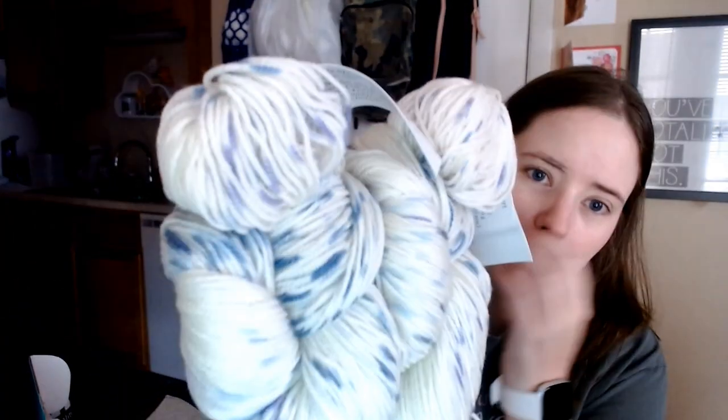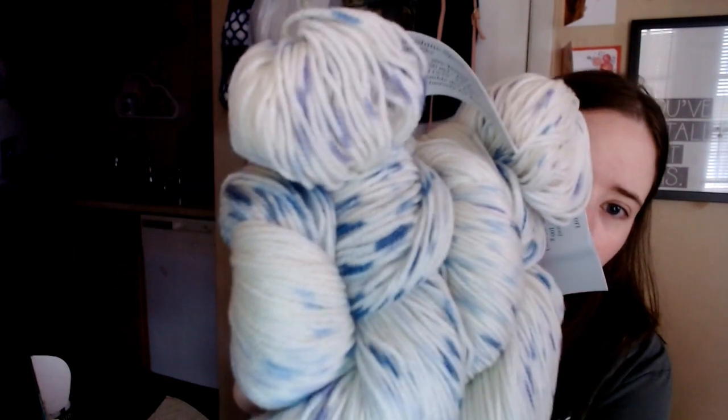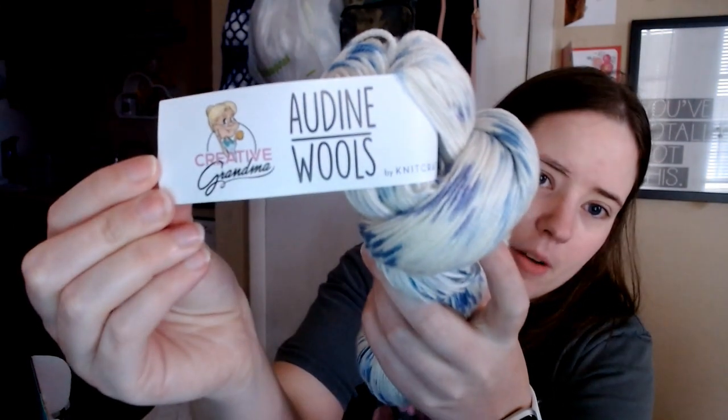It's got blue and a little bit of purple up here, speckled. You see the purple? Focus. It's purple, believe me. And it's Creative Grandma. It says Aldine Wools, Creative Grandma. So they collaborated with Creative Grandma. This one is Aldine Wools Shine Sport. Colorway is Sky. It kind of reminds me of a bird egg.